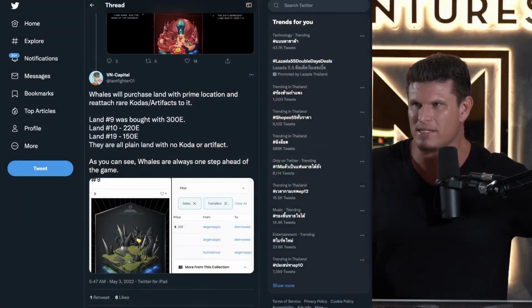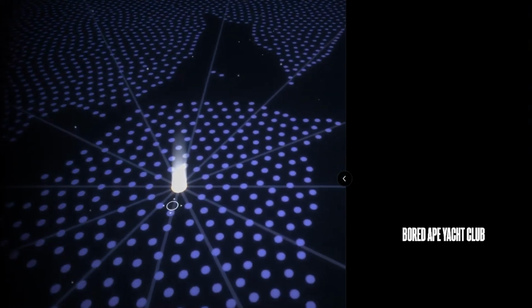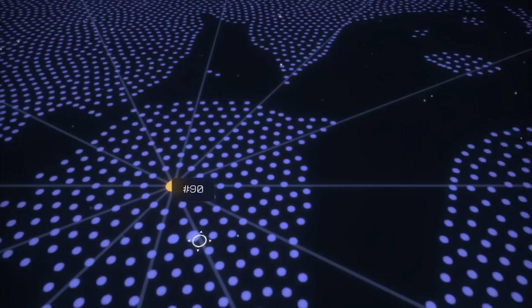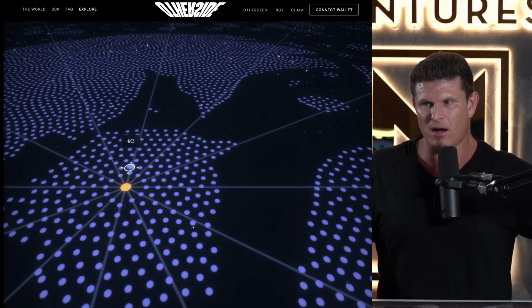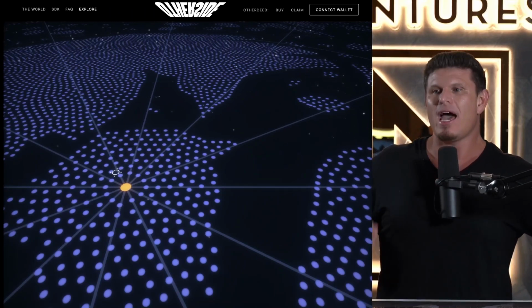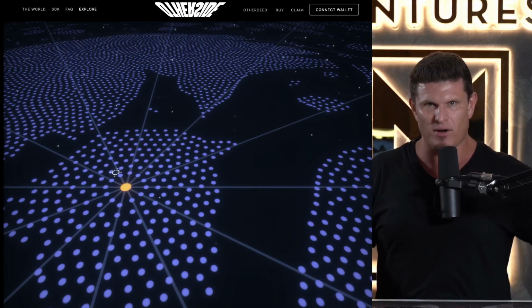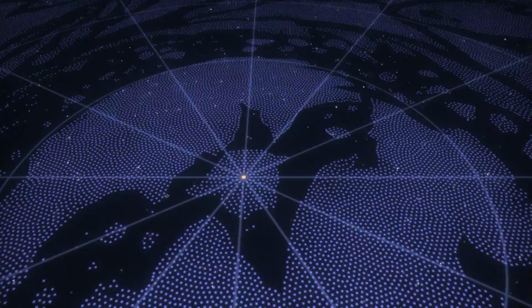Now, let me show you just how enormous this map is as well. You can see that here in the very, very middle, this is the Bored Ape Yacht Club here in the center. The land deed numbers 0 through 10,000 all went to Bored Ape Yacht Club holders. Then the next 20,000 were for Mutant Ape holders, and then the rest were for the public sales and partners and things like that. So as we start to zoom out, you can start to see the enormity of this map.